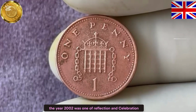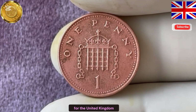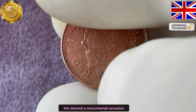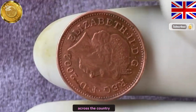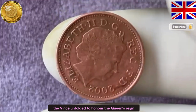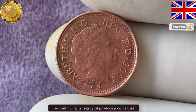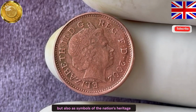The year 2002 was one of reflection and celebration for the United Kingdom. It marked the Golden Jubilee of Queen Elizabeth II, a monumental occasion commemorating 50 years on the throne. Across the country, events unfolded to honor the Queen's reign, and the Royal Mint played its part by continuing its legacy of producing coins that not only served as currency but also as symbols of the nation's heritage.